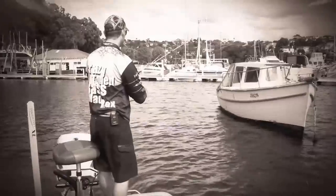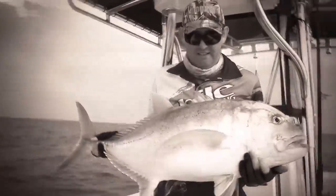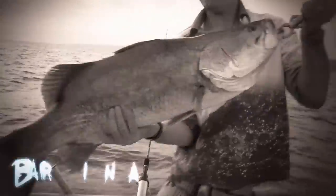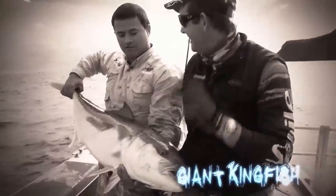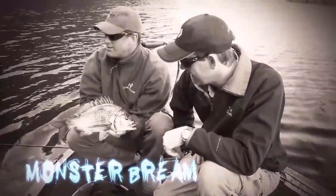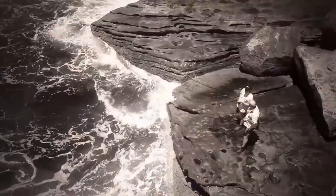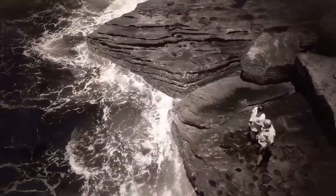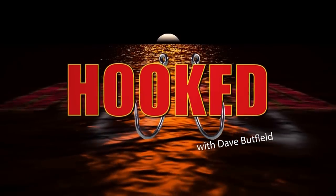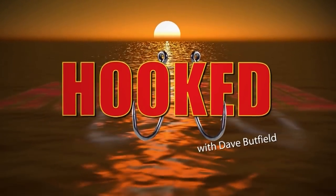Throughout my travels both here in Australia and overseas, I've been very fortunate to wet a line for some pretty amazing species. From barramundi in India, giant kingfish in New Zealand, and monster bream on the south coast of New South Wales, just to name a few. In that time, I've learnt so many different ways to catch a fish, and now it's my aim to try to pass that information on to you. Or I hook a small one, I'm hooked on fishing again.